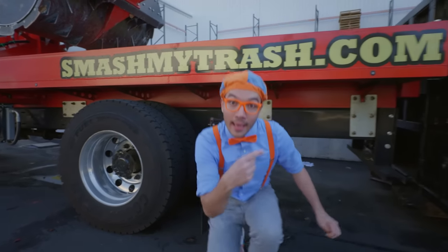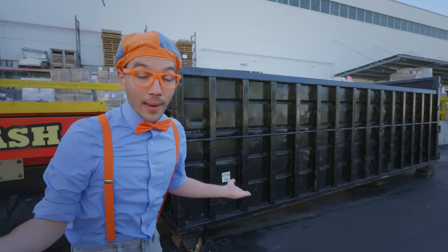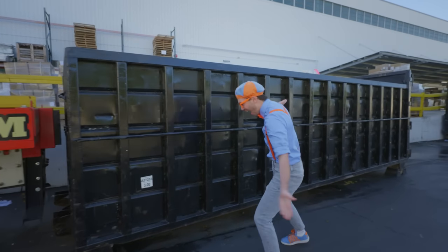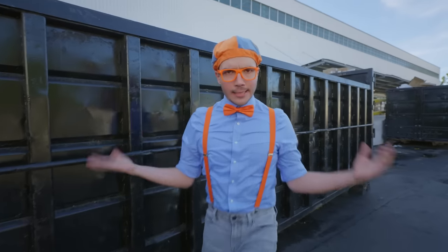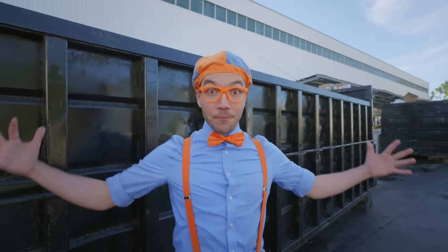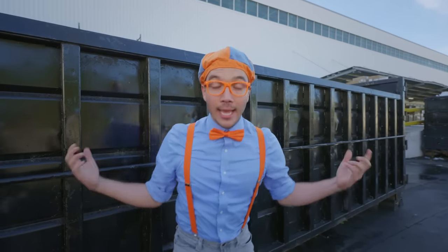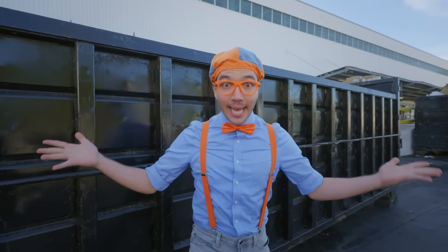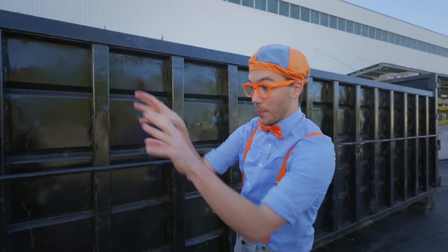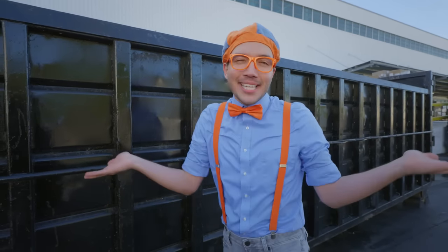Ooh, hey, look. This truck doesn't dig dirt and it doesn't just drive around. Because it has to smash trash, we need the trash. And we have it right here. Whoa, it's kind of like a garbage can, but this is not a garbage can. It's a 40-foot hauling bin. Whoa, that is so big. Yeah, it's so big that it can hold up to 10 tons of trash. Whoa. And they use these to take the trash from a garbage can to the bin, and from the bin to a landfill. Yeah, or a dump.